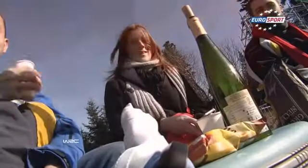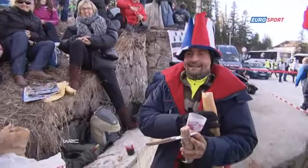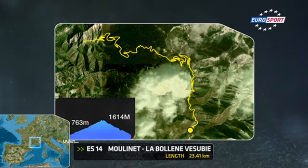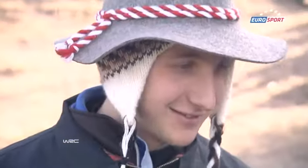Welcome back to day 4 of the 2012 Monte Carlo Rally. It's Turini time. Yeah, lack of snow on top. It didn't diminish the challenge. The road, bone dry. Warm, you might say. 12 Celsius, the air temperature, and around 5 on top of the Turini.